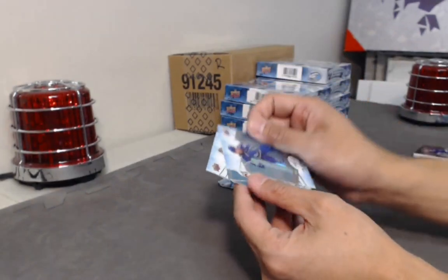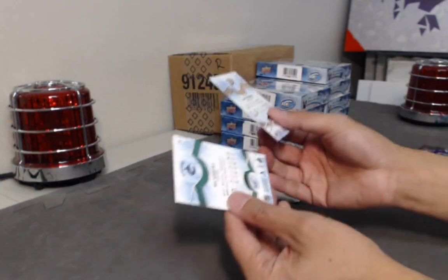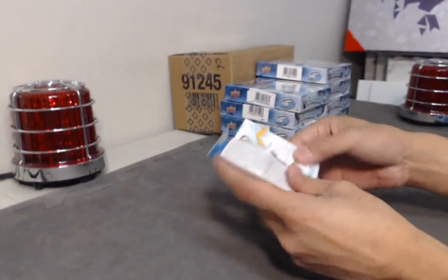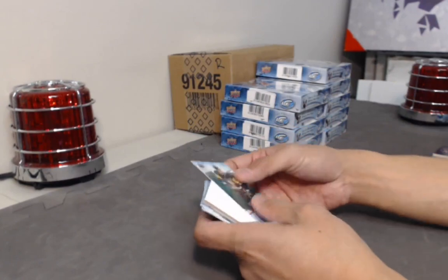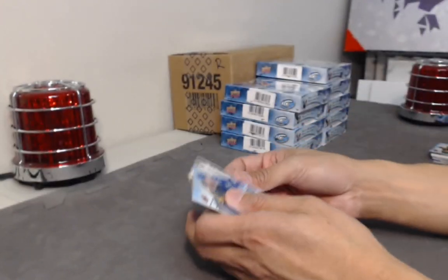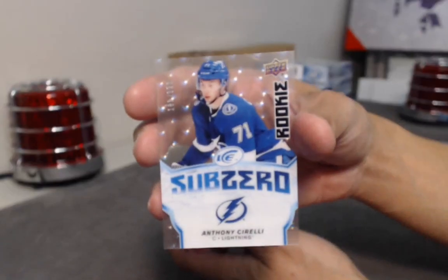299. It's weird. Oh, I guess the back of the cards are a different color. I thought maybe there's a special hit in one of these. A lot more hits compared to previous years, which is kind of nice. Previous years are always really, really tough to actually pull anything out of this product. Sidney Crosby, green. And an Anthony Cirelli Sub-Zero to 999.